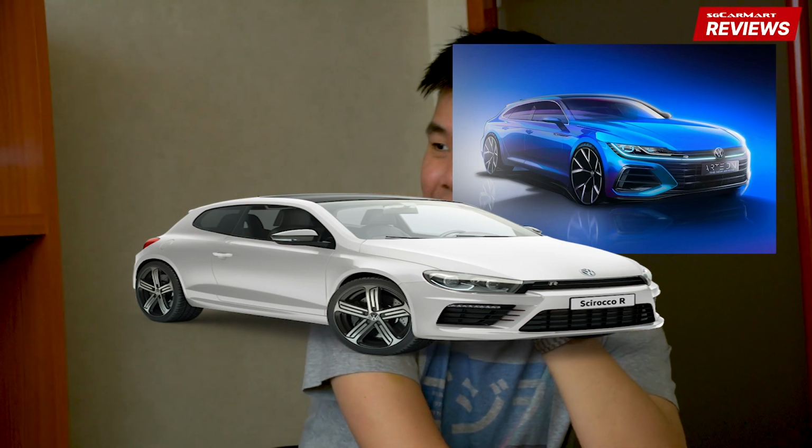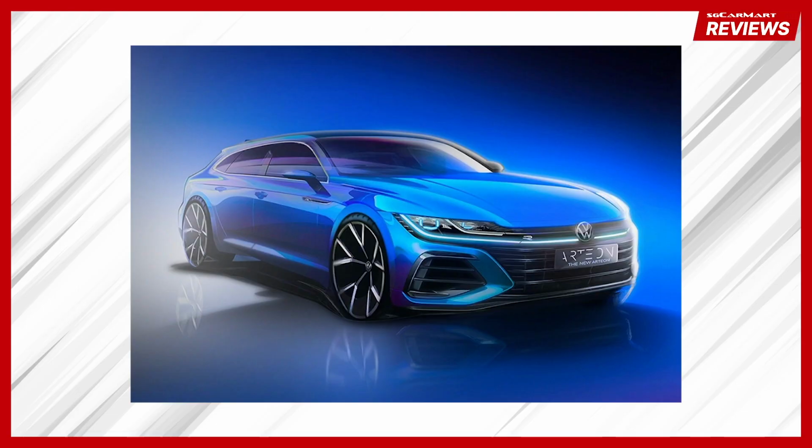Oh, well, that's a good point. Now that I look at the image, yeah, a little bit, but I think it's an elongated version of the hatch or the coupe, what have you. I don't even know how to categorize a Scirocco coupe. It is sort of like a hatch coupe.